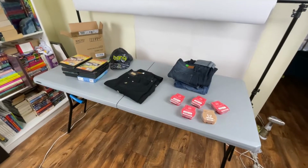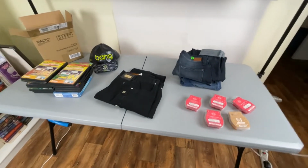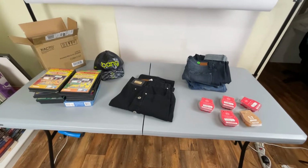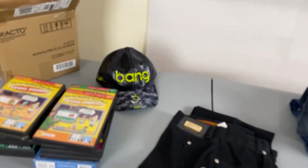All right, let's jump into some of the garage sale hauls that we got this weekend. This on the table here represents everything that we found on Friday. Not a big haul, but some fairly good things, so let's jump right in.